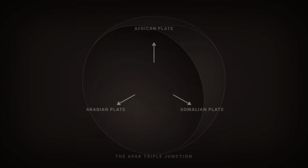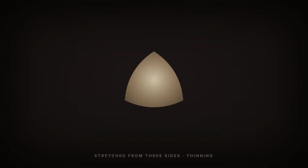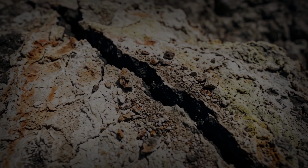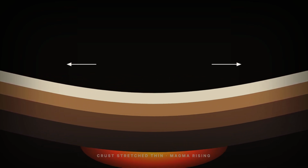Instead of crashing together, these 3 plates are pulling away from one another in 3 different directions at once. Picture grabbing a sheet of something and stretching it from 3 corners at the same time. The middle gets thinner and thinner. It stretches, it strains, it cracks, and eventually it tears wide open. That is what is happening to the crust under the Danakil.